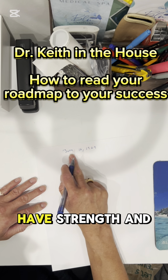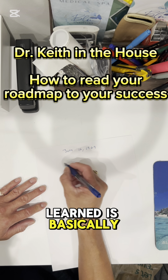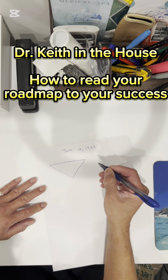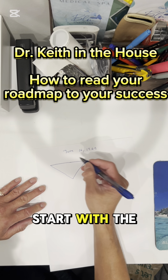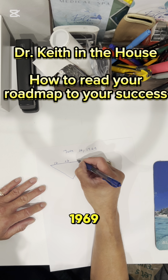We all have strengths and we also have weaknesses. What I've learned is to start with the inverted triangle, which is an upside down triangle. The most important thing when you draw the triangle is to make sure all the corners are intact. So I'm going to start with the day, 16th, then the month, 07, and 1969.